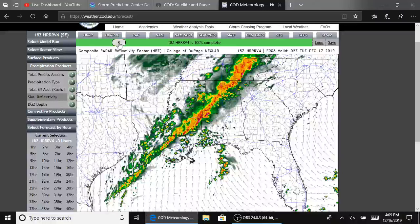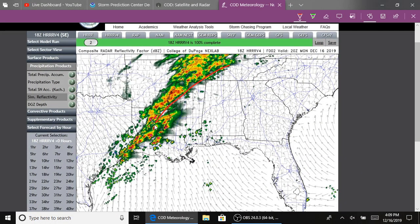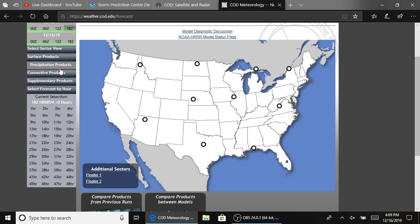So probably the areas to really focus on right now are going to be these areas here. Really got to keep an eye on these. I'll highlight a second shade here. Hopefully this model will be a pretty good model to use. There's not much stuff on it, but we can look at CAPE.